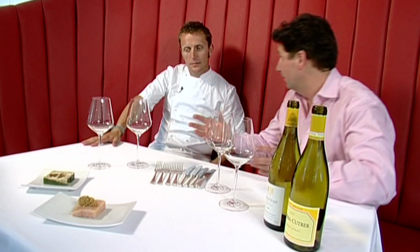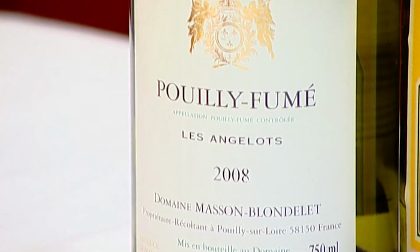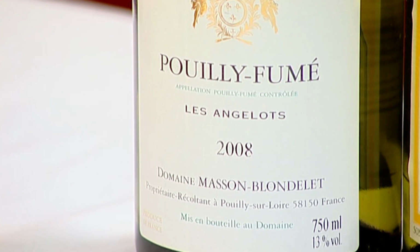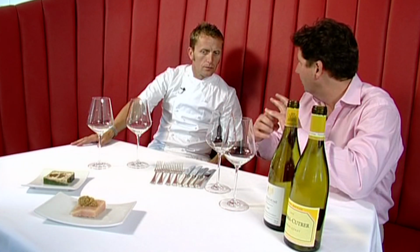A bit of food pairing, food matching. Yeah. I brought two white wines here. I've got a Sauvignon Blanc from the Loire Valley, a Puy Fumé, so we've got that nice flinty, dry white. What do you think we could put that with to create an interesting combination of flavours?